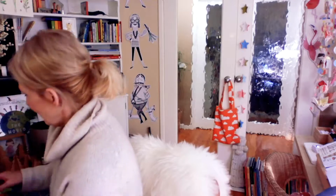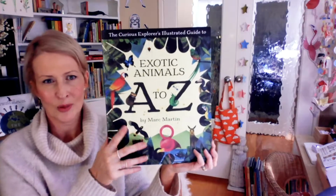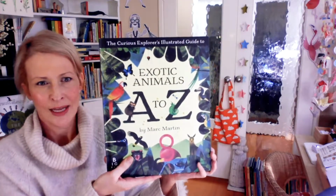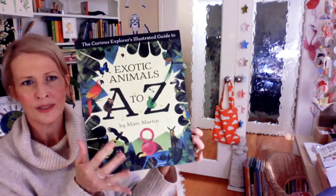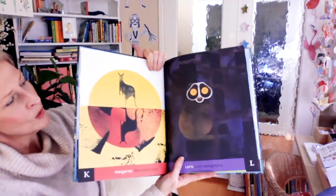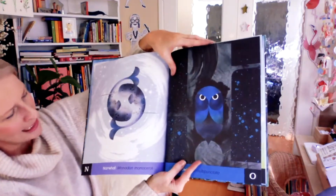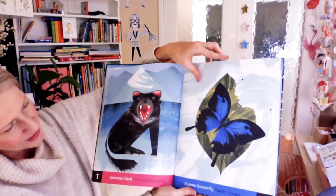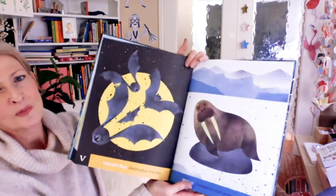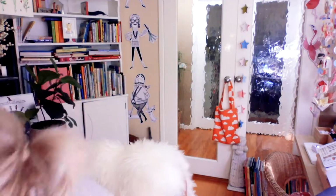Mark Martin is a deep love, and this I took ages to get. This is one of his earlier books, and I finally snuffled a copy. Exotic Animals A to Z by Mark Martin, and this one is published by Big Picture Press. Love, love, love their books. And it's an A to Z, of course. So we get to meet these beautiful animals from A to Z. The narwhal, the owl, the Tassie devil, the Ulysses butterfly. Again, one of those books that you can just pore over for the visuals, or you can slice up your second copy and pop it on your wall.